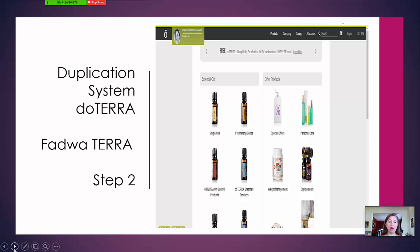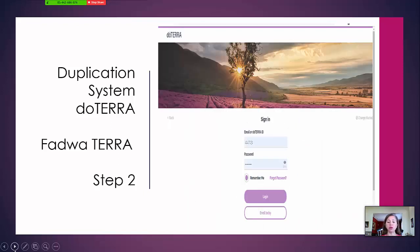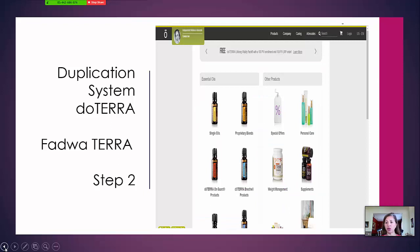So if we want to go back now to our website, to where we have the products, let's say, like I showed you how to sign up, you want to click login. We're going to talk about something really different. It is 11 o'clock. I'm going to show you something, but we'll review it next time because I like to keep it within the hour. I like to be respectful of your time. And I'm going to show you something that is really cool, okay?